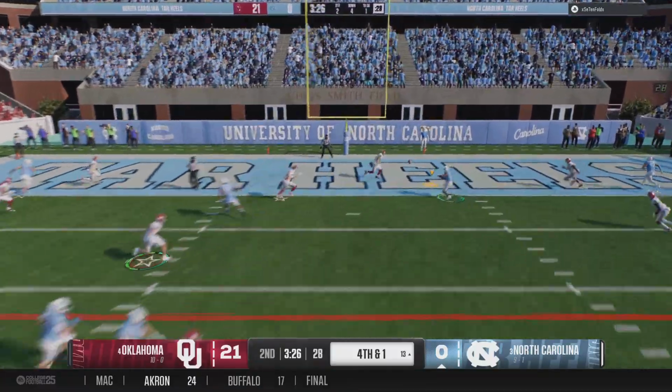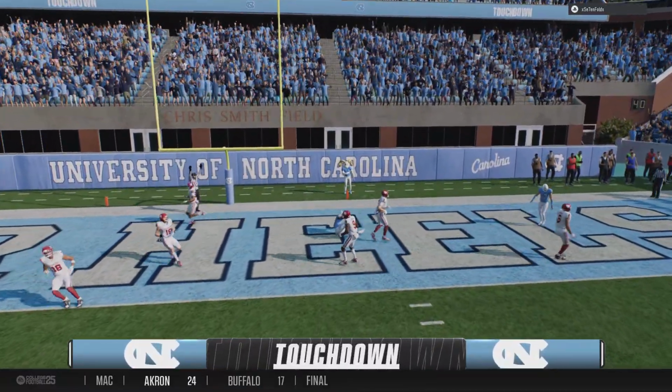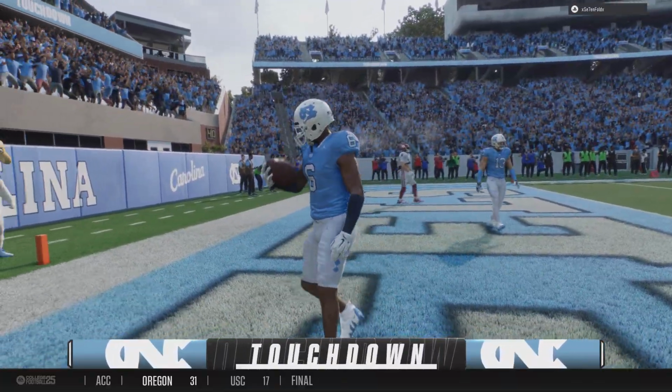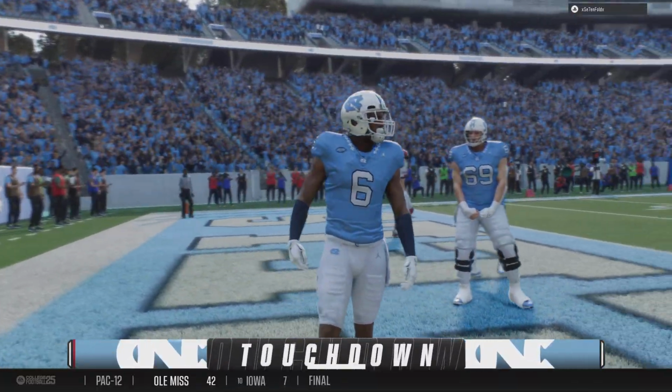And he's throwing for it on 4th down. And he's got it. Touchdown, North Carolina. Well, that's a thing of beauty right there. Good job all around. Offensive line gave the quarterback enough time.